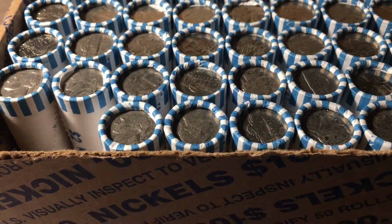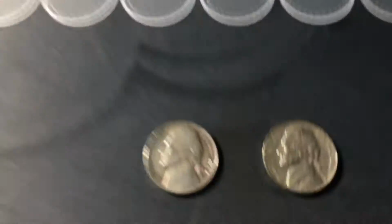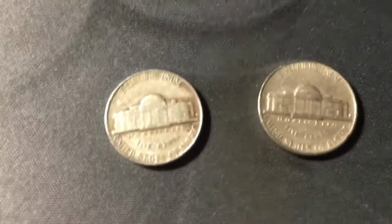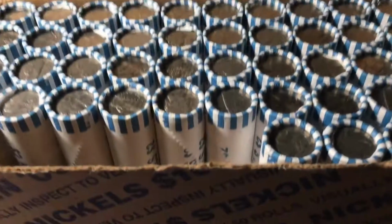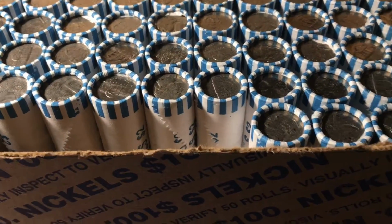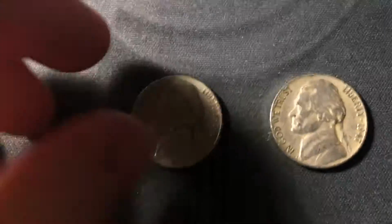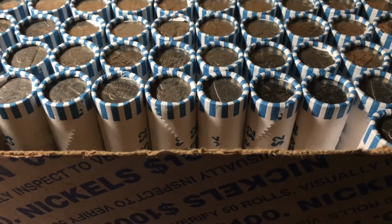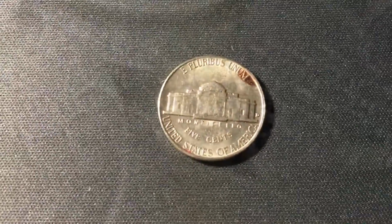Roll 2, and we have our first couple finds, both from the 50s, and they are 1954 and 1959, both from Denver. Roll 6, and we have our first couple finds from the 40s, and they are 1946 out of Philly and 1947 from Denver. Roll 8, and we have another nickel from the 50s, and this one is a really nice 1959 from Denver.